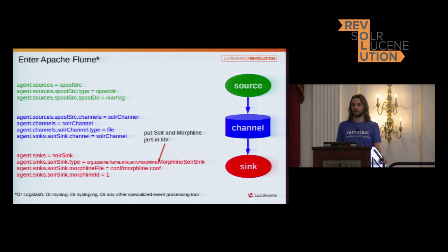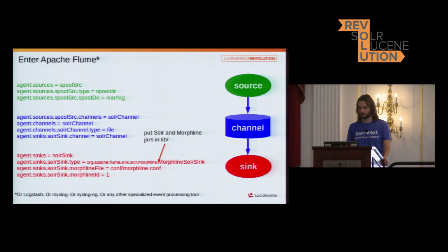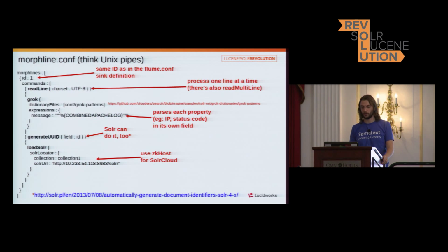For those of you who are not familiar with it, it's a modular tool. You basically have sources, which can take logs from files, from the network, stuff like that. You have channels, which can buffer data, and then you have sinks, which send the data forward to the next hop. In this case, I was using the Morphline Solr sink, which can not only send the logs to Solr, but it can also process them on the way.